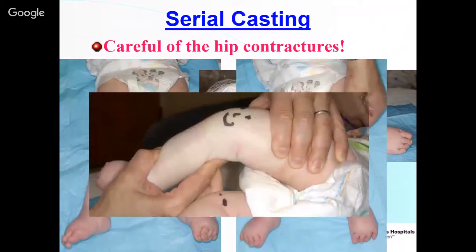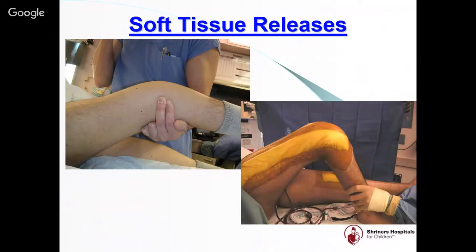So there's different ways of getting the knees to bend. Usually it's a big surgery we have to do along the side of the thigh to loosen up the muscles there to get the knee to bend. And I tend to like to do that as a roller.